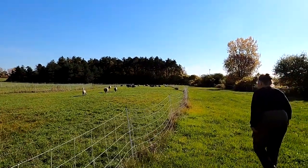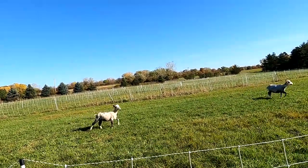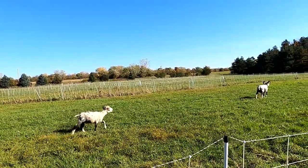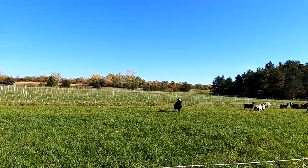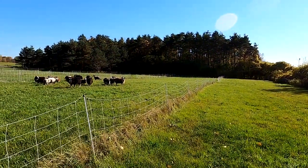After we got Margaret's new ewes settled in, we decided to take a walk out to the back pasture. This is where she keeps her Icelandic ewes and the leader sheep. These two sheep here are very good examples of her leader sheep with their sharp, intelligent faces and elegant frames. And this black ewe with the white blaze is a typical example of a leader sheep marking.